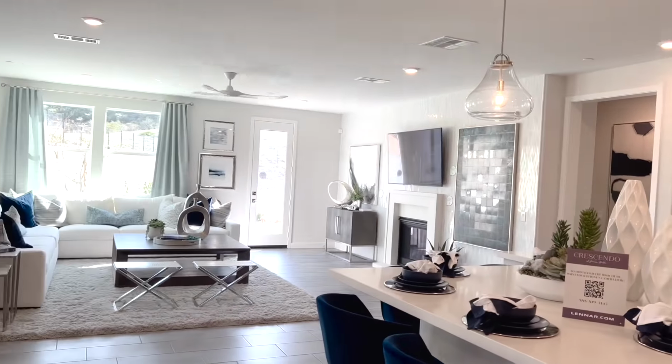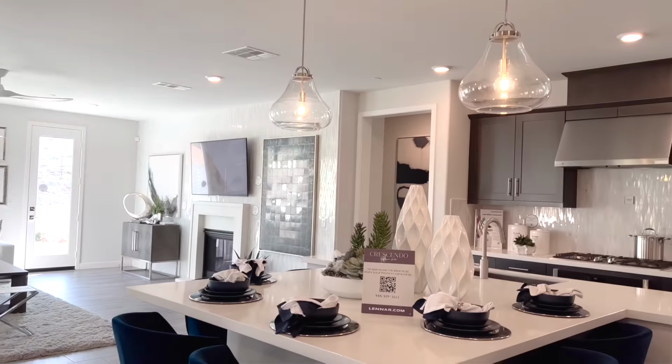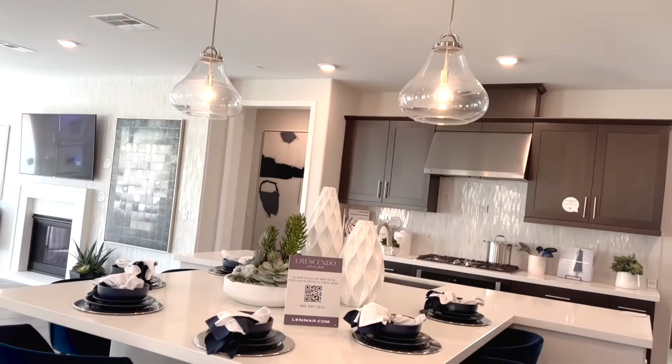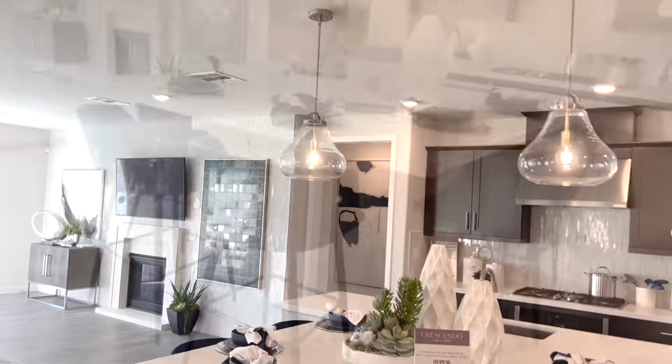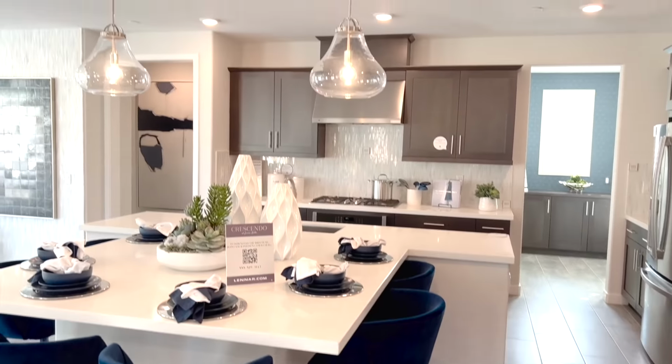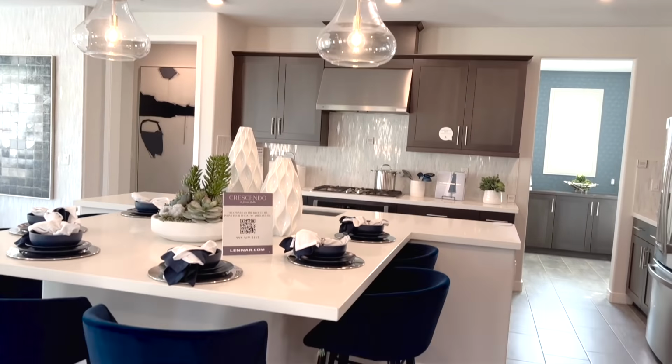And they kept the kitchen pretty simplistic with your pendant lights. The cabinets are brown. You have a stainless steel hood. All of the countertops are super light and white. We know that blue is popular and it's a very calming color.